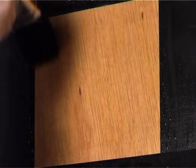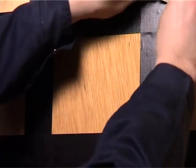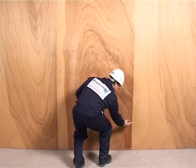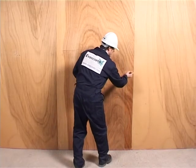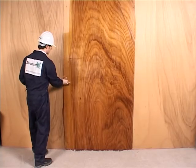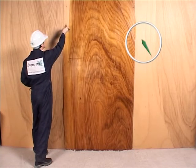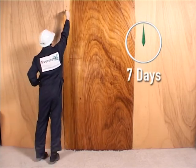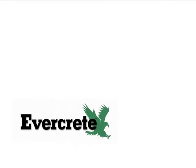Before applying Everwood, it's worth testing a small area, as it can lead to a slight change in appearance of the wood. Everwood is best applied with a brush to ensure good coverage. Only one coat is required. The brushing technique is important, and one should always follow the natural grain of the wood when carrying out the application. Finally, allow 7 days before painting or any other finishing.